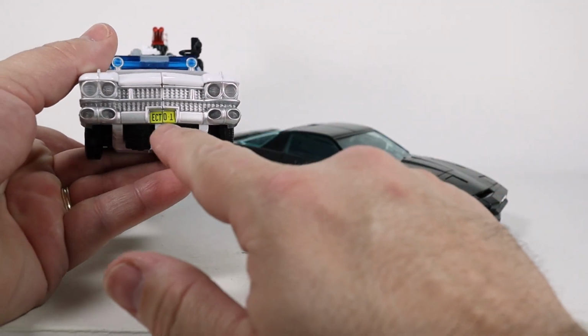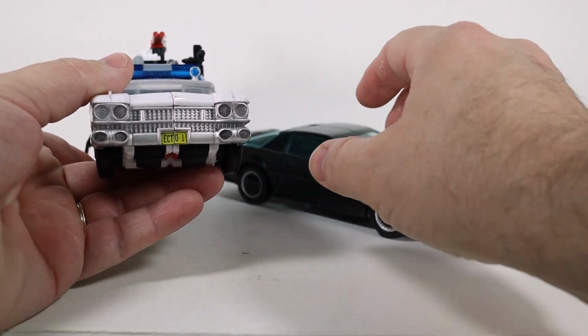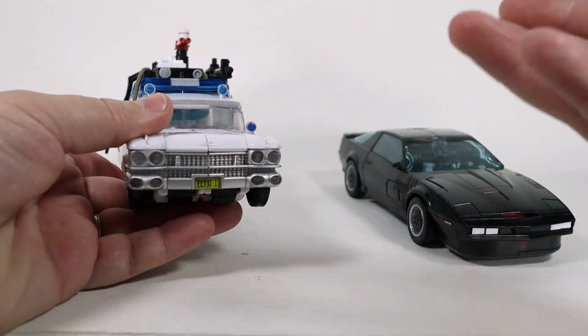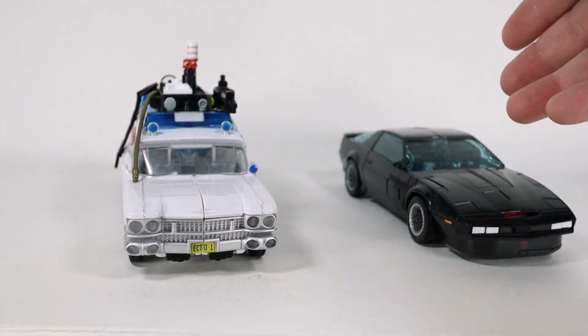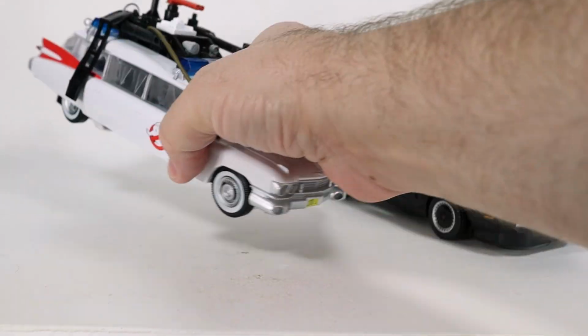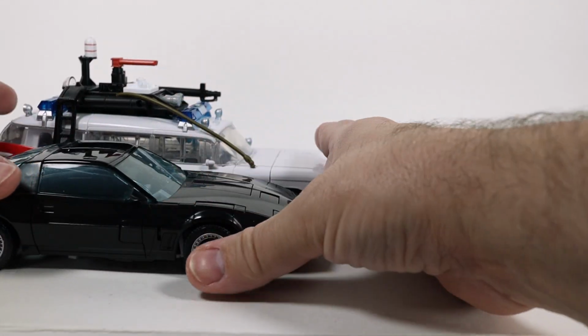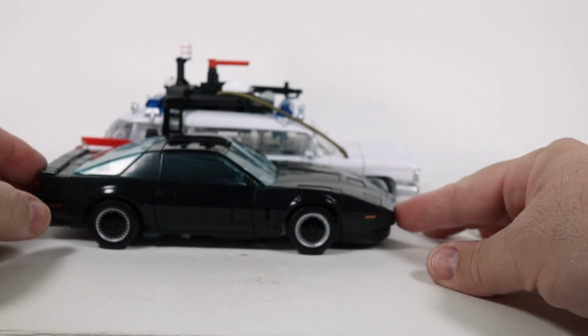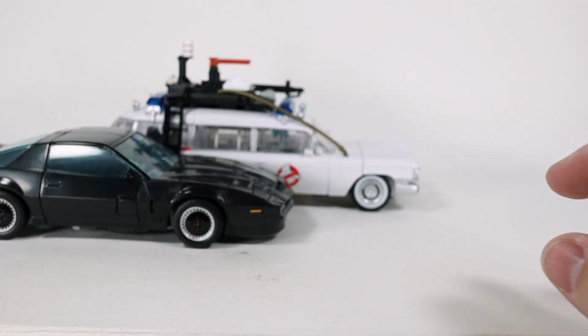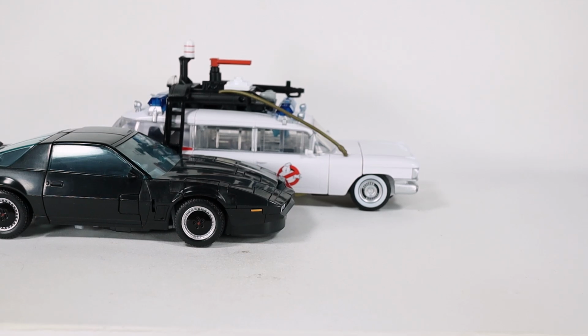Hey, look at this. Ecto-1 has a license plate. Why can't KITT, the Knight, why can't KITT have the Knight license plate? That's interesting, this one even splits. So that gives you an idea of how big KITT is next to the Ecto-1. Now, I'm not sure if they're actually supposed to be in a specific type of scale.